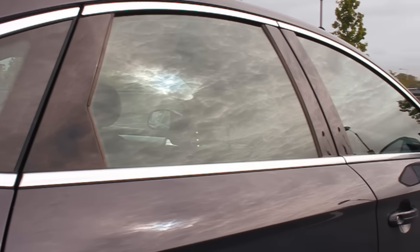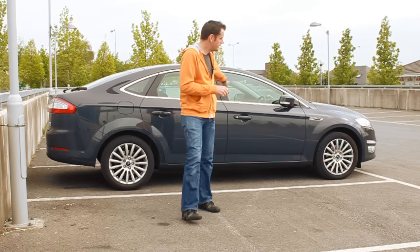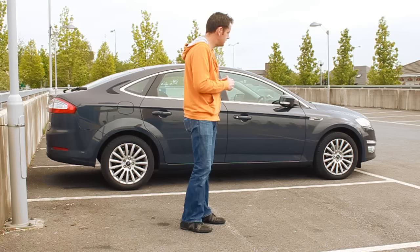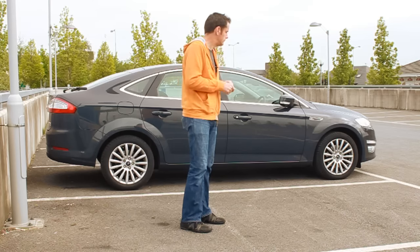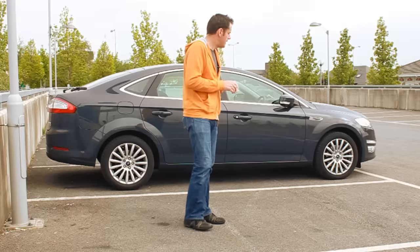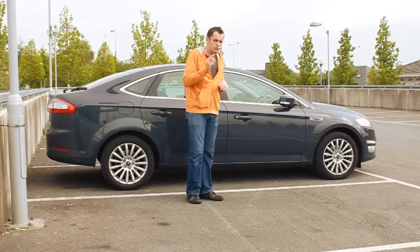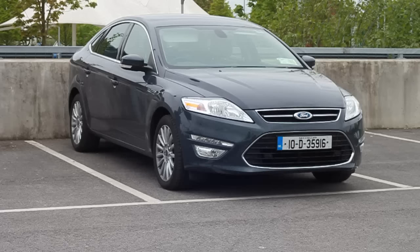Now, I'm going to get one thing out of the way for you here. It's the price. The price of that one, standing behind me, in titanium spec, the way it looks right now, is €33,075. It's a bit over the top, which does make it a bit expensive. But, that said, there's a reason why it's so expensive. Because it's immense. And it's a good crack to drive as well. Come with me for a little spin and you'll see what it's like.